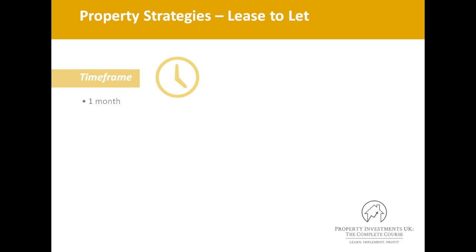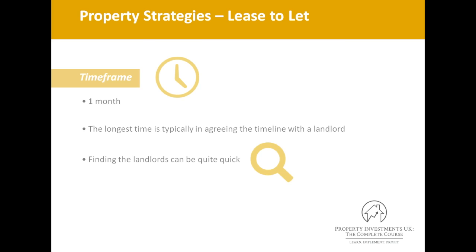Once you've got your agreement ready, and as I said, remember it's good to use a solicitor for your agreement to make sure it's set up and structured correctly with the requirements for yourself and also for the landlord. But finding the actual landlords can be quite quick, as you're looking for properties that are offered to let, and maybe have a tired landlord that's struggling to let the property already in today's market. Now you might have to invest some time to get the property decorated and ready to let, and just improving the furnishings and making it a more appealing property so that you can turn it around from an underperforming property to one that attracts tenants and rents quickly and has low void periods. But certainly within a time frame of around a month, you should be able to find the property and get something up and running quite quickly.